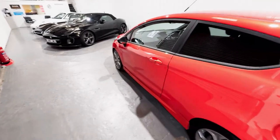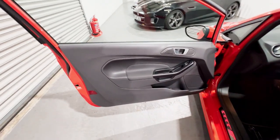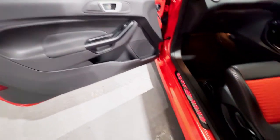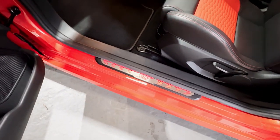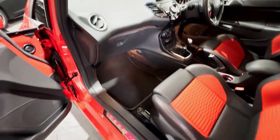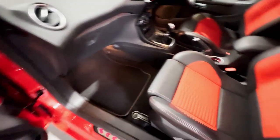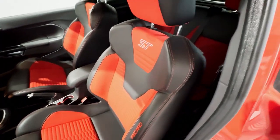Round at the passenger side of the car, and again, everything is in stunning order. The door card, once again, perfect. The scuff plate, unblemished. The illuminations there working perfectly on the scuff plate. And the cockpit, this side, dashboard, carpet mat, and this beautiful Recaro seat are all in splendid condition.